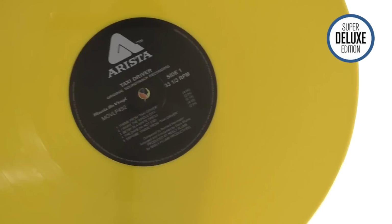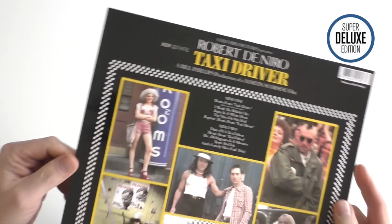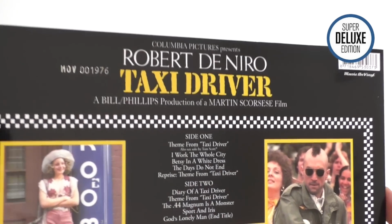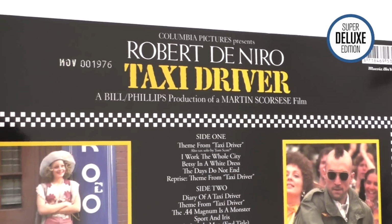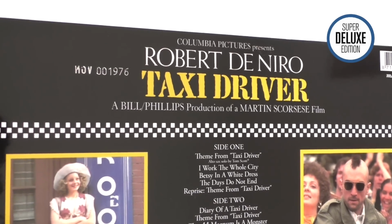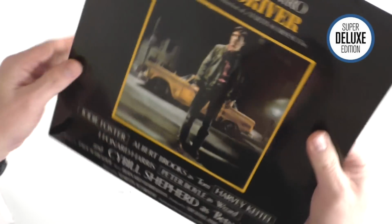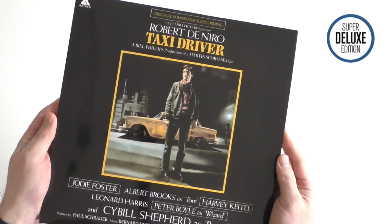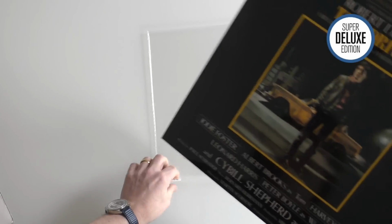You can see there they've got Arista labels. So this is a limited edition, as I was saying. There's 2,500 of these. This one is rather appropriately numbered 1976, which was when the film was made. So this record is out today. You can order a copy via the Super Deluxe Edition shop, the SDE shop. So this is the vinyl.